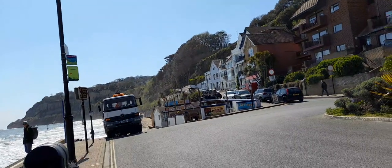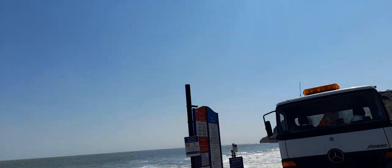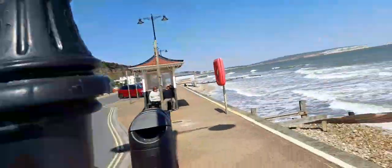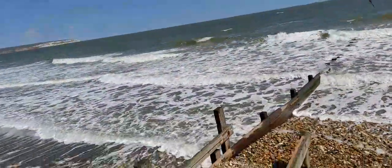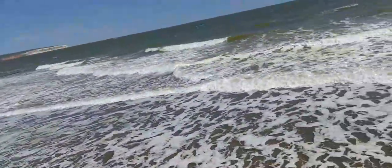Also, we've got some cafes and beautiful islands, and also some apartments, and it also has beach information. The tide's in at the moment, and there's another cafe, a cafe takeaway. There's lots of bins around and dog bins, which is good, and emergency equipment, and it looks like a pebble. Yes, a pebble beach.